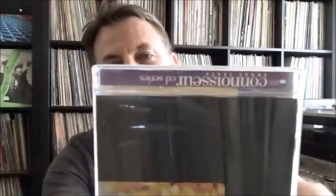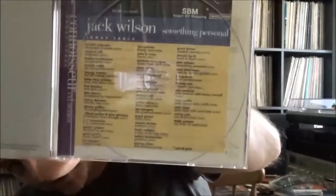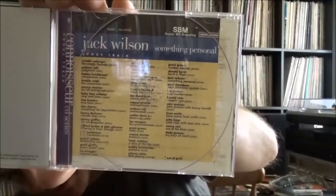Okay, so Jack Wilson, Something Personal, Jack Wilson. Again, Connoisseur CD series. Here you can kind of see the inside of the Connoisseur CD. Super bit mapping reissue series.